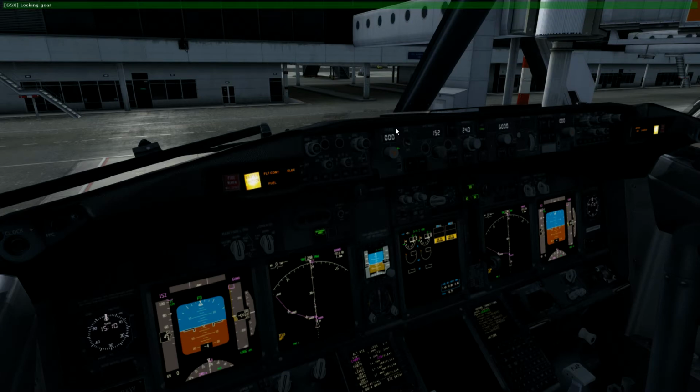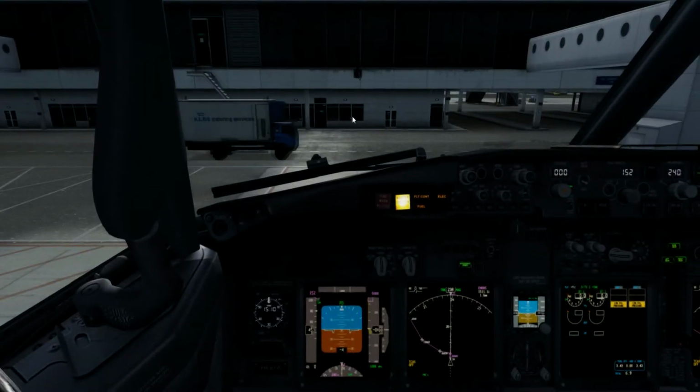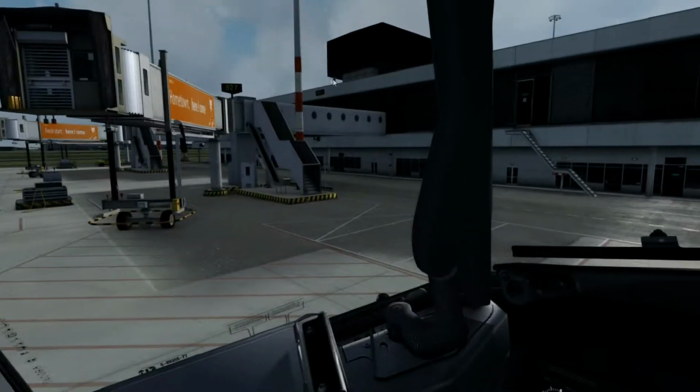Schiphol Tower, KLM 71 Golf, requesting push and start. KLM 71 Golf, push and start approved. Push and start is approved, KLM 71 Golf.